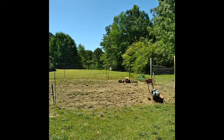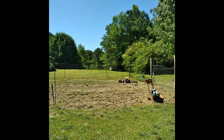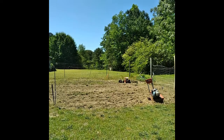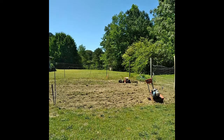Pretty much mowed down stuff with the lawnmower the other day, what was left of the collards and the broccoli and all that stuff. And like I said, getting a really late start, but better late than never. Not as big this year.